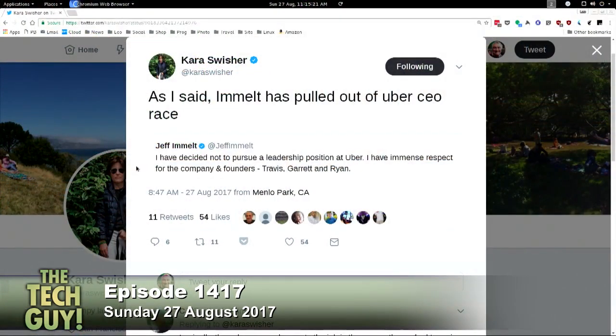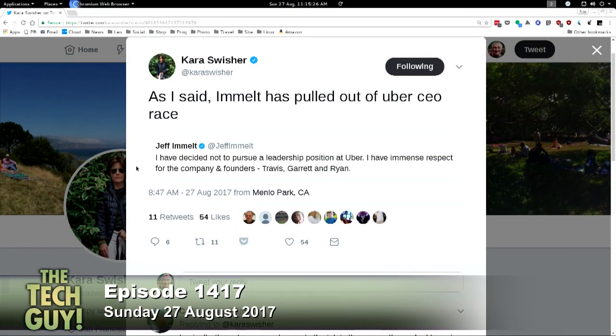The Uber board is expected to choose a new CEO today when they meet. It will not be the former CEO of General Electric, Jeff Immelt. He was the inside track to get the job. He tweeted. Twitter. It's all about the Twitter. He tweeted this morning at 8:47: "I have decided not to pursue a leadership position at Uber. I have immense respect for the company and founders," but he's just one of many people who said, under no circumstances do I want to try to run Uber.